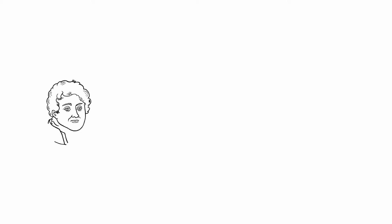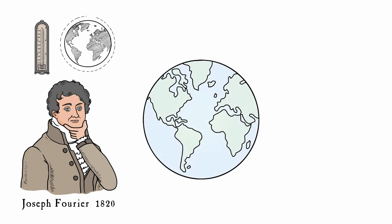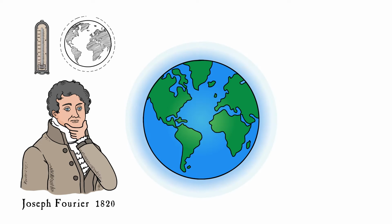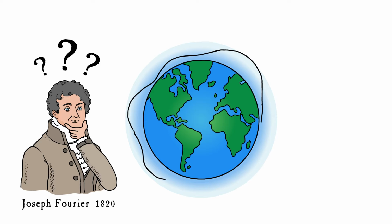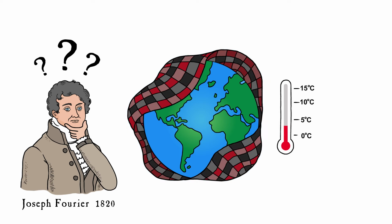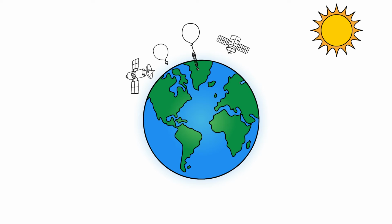Back in 1820, when Joseph Fourier first guessed that the Earth's atmosphere had a warming effect on the global climate, the science didn't yet exist to explain the greenhouse effect. He just guessed that the atmosphere acted like a blanket, capturing solar energy and raising the surface temperature of the planet. Since then, scientists, with the help of balloons and satellites, have been able to measure the amount of solar energy absorbed by the atmosphere as well as the amount of energy reflected back into space.